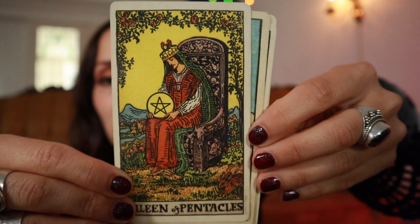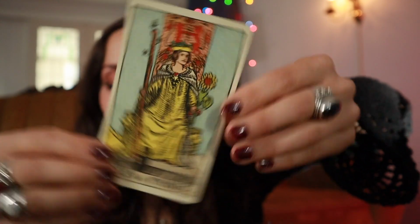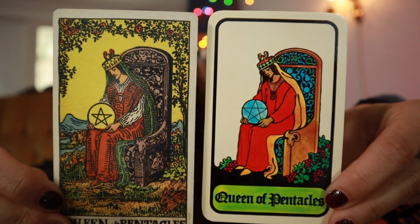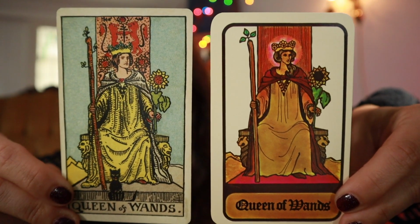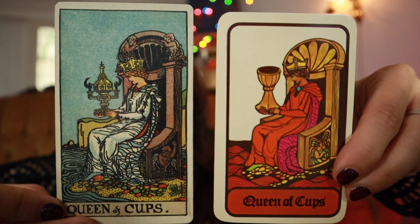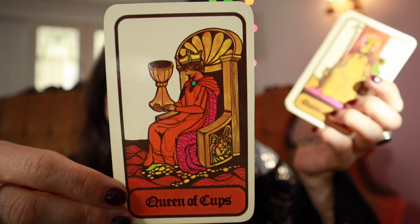But let me just get out all the queens. Here we go. We have the original Rider-Waite-Smith queens. We all know and love them. But then we have the Hoi Polloi queens. And something is looking a little different, which we don't see in other court cards. All the other court cards are proportioned really well, but all the queens in the Hoi Polloi, they have really tiny heads and huge suits in their hands. Like a huge cup, huge pentacle. Do you see what I'm saying?